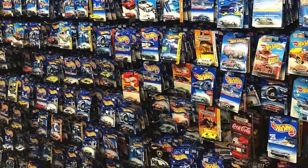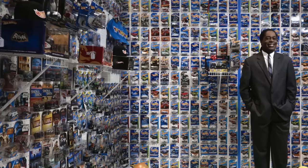The competition between these two companies finally came to an end in 1997 when Mattel bought Tyco Toys, the then owner of Matchbox Cars. There have been so many models of Hot Wheels cars produced throughout the years, there's too many to even count. I can't even estimate how many models they've made over the years. I know there's some serious Hot Wheels collectors out there that make my cereal box collecting look like small potatoes.